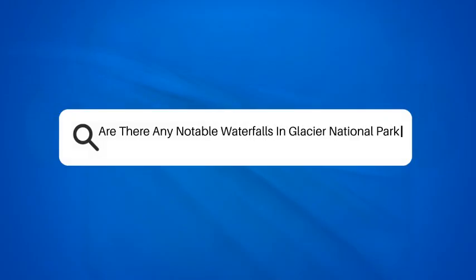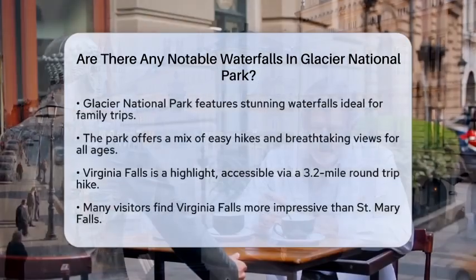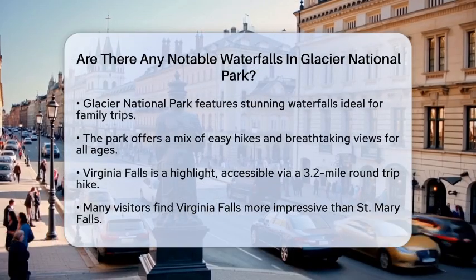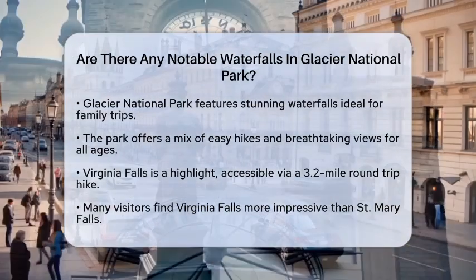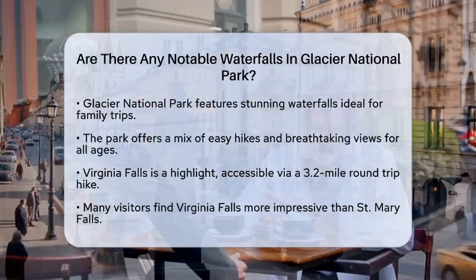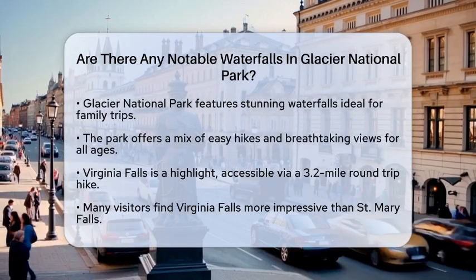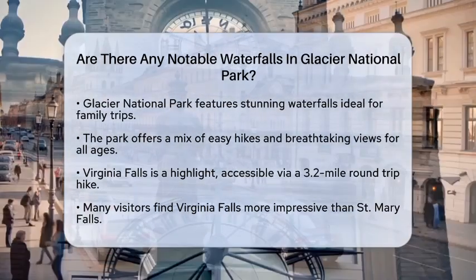Are there any notable waterfalls in Glacier National Park? If you are planning a Glacier National Park road trip and wondering about the waterfalls, you are in for a treat. This park is home to some stunning waterfalls that are perfect for family travel destinations. Families can enjoy a mix of easy hikes and breathtaking views suitable for all ages.